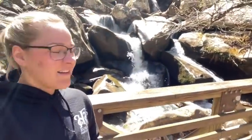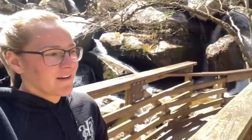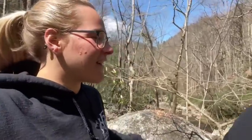So we found this waterfall here and did some looking, and Rex went in the water. But way up there is another waterfall. We're gonna head up to the next waterfall. How far do you think it is? Hopefully not too far. It looks like a pretty big one. It looks like a pretty steep incline and a short distance.